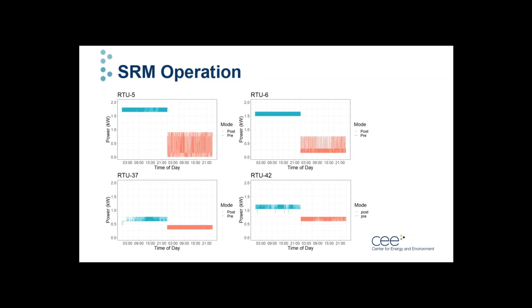The top 2 plots, RTU 5 and 6, are staged units, staged in heating in that there are 2 separate stages to the fire depending on the heating capacity necessary. So these motors sense when that second stage kicks in and then ramp up the fan speed to provide more airflow across the heat exchanger. Really, what we're trying to show with these plots is just the significant power reduction that a variable speed fan can have.